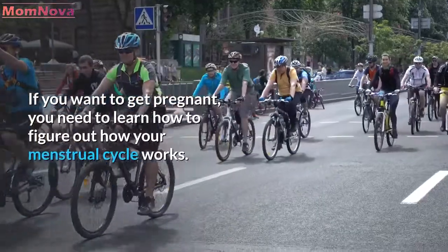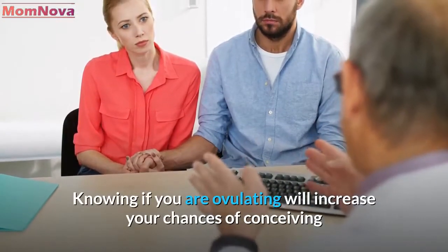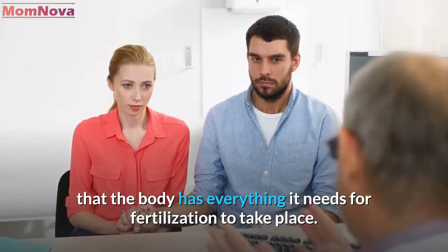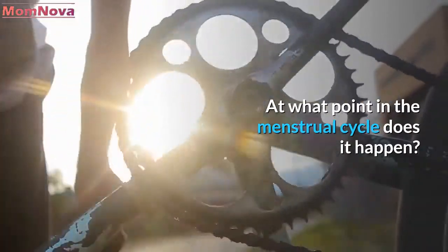If you want to get pregnant, you need to learn how to figure out how your menstrual cycle works. Knowing if you are ovulating will increase your chances of conceiving because it is during the fertile days that the body has everything it needs for fertilization to take place. What are the symptoms of ovulation? At what point in the menstrual cycle does it happen?